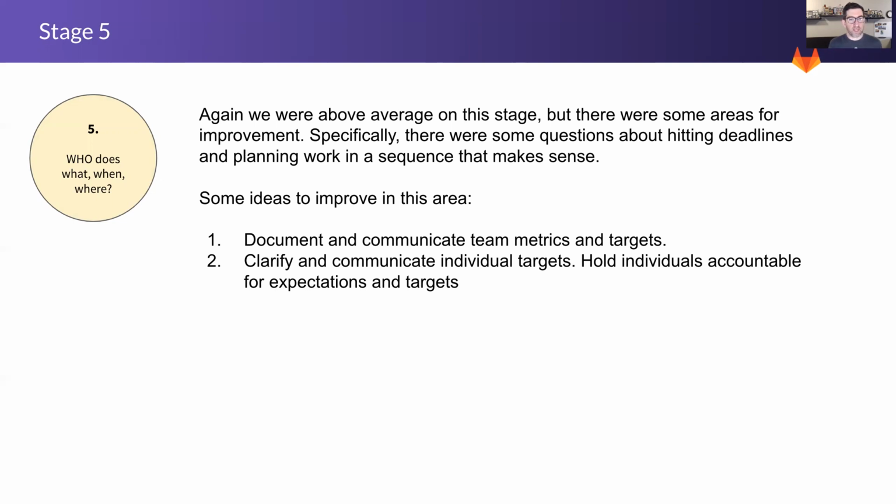Some ideas that we can improve here is make sure we're documenting and communicating our metrics and our targets, what we're going for. That's as a team, and then also as an individual, and holding each other and people accountable for meeting these expectations and targets.